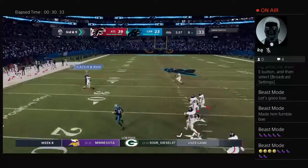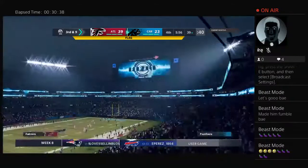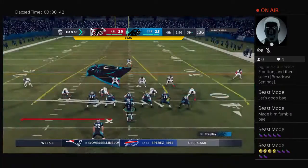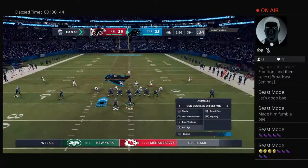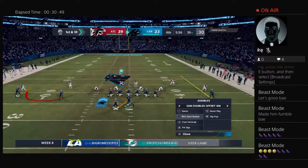He's going to look deep for more. And that's going to wind up incomplete. However, we do have a flag down. Let's check in with our referee. He was looking to get that one to DJ Moore. So that play much needed there as they're all the way up near the 40 for a 1st and 10.